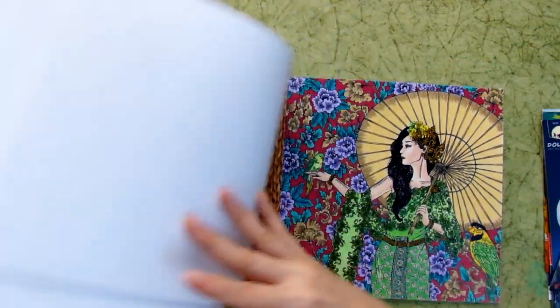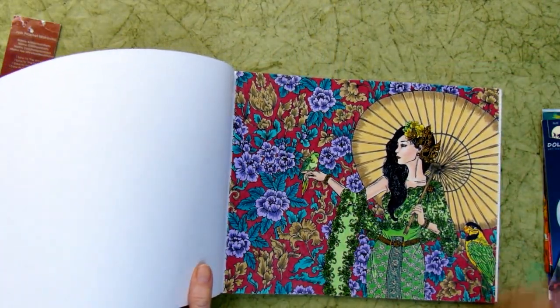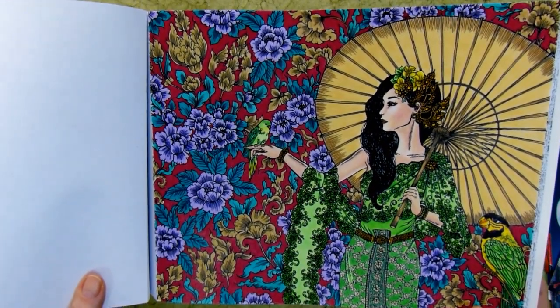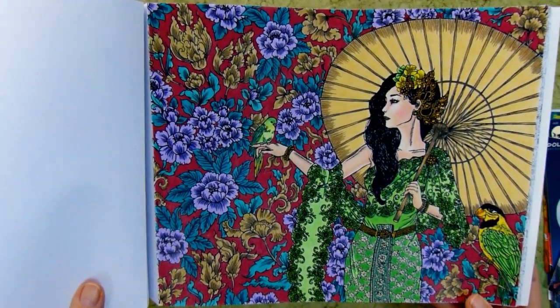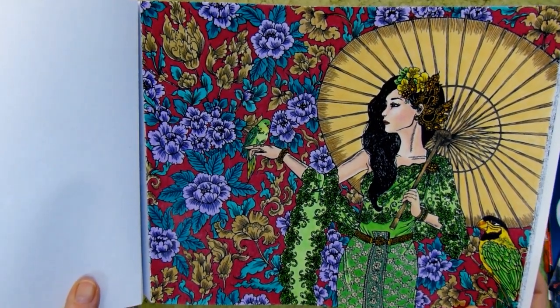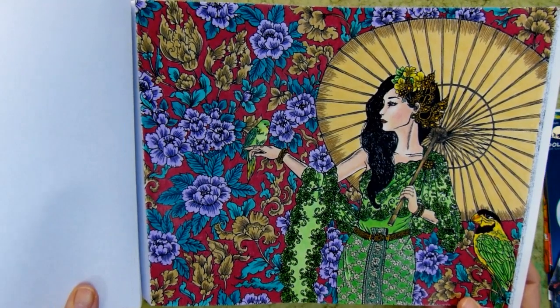And another one is this Thai woman with umbrella. It also looks nice and pretty, but I would not call it one of my favorites. It's just okay.